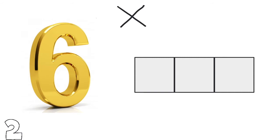Well done. It's the numeral six. Can you say that word for me? Six. Louder. Six. Well done. Now, listen carefully. Six. Where can you hear the phoneme x?